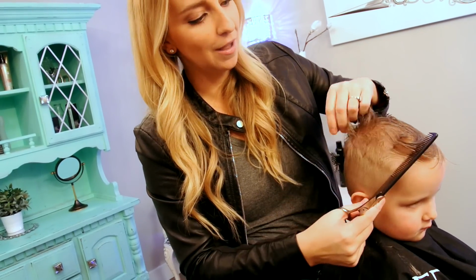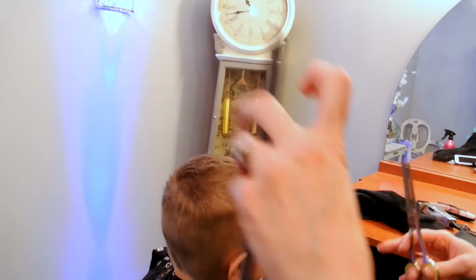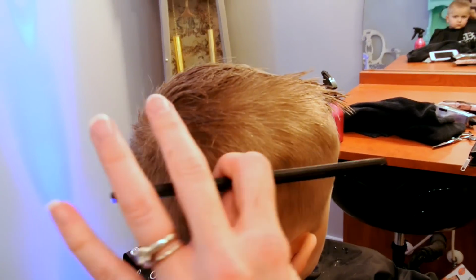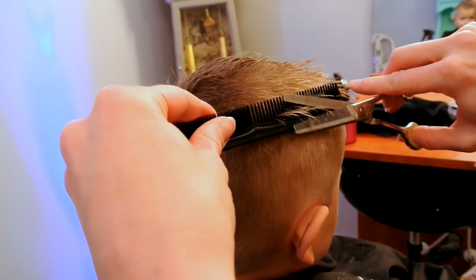So nervous right now. I don't want one side of his hair to look ugly. I mean, I know you'd fix it, but still. So this line, you guys see it right in here? You could take these thinning shears, they're blending shears actually too, and you just blend it in.